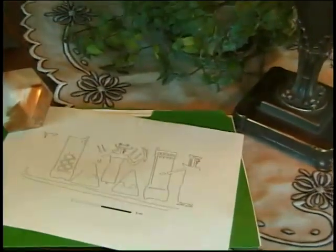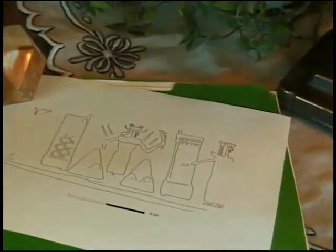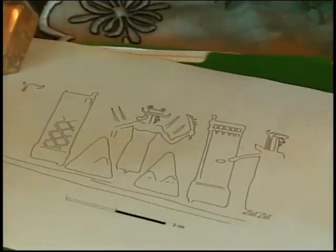And it turned out to be the god Shamash. It was a really beautiful seal. Yeah, and it was a complete piece.